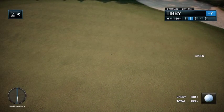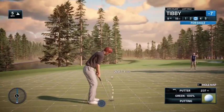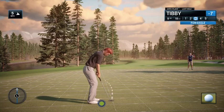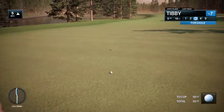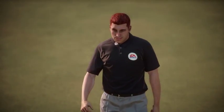That was a big, bold strike, and now a chance for a big, bold move. Putt for eagle coming up. That wasn't a gimme, but it sure made it look easy.